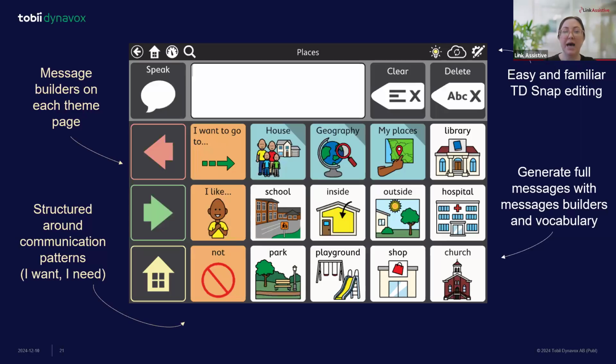So the message builders are shown here in orange. And these are words or short phrases that can be used in combination with single words to give some flexibility around communication. The blue buttons will open up additional vocabulary pages. And you'll see also phrases like I'm hungry or what are my choices.